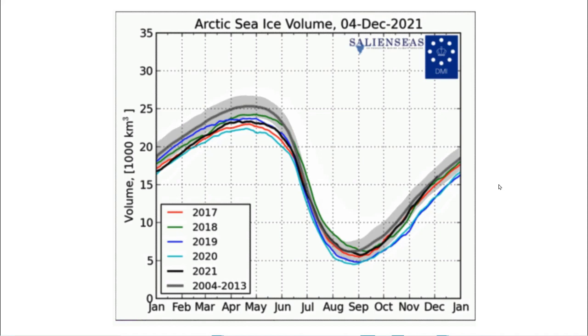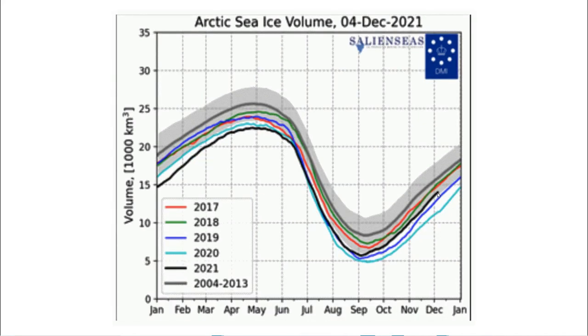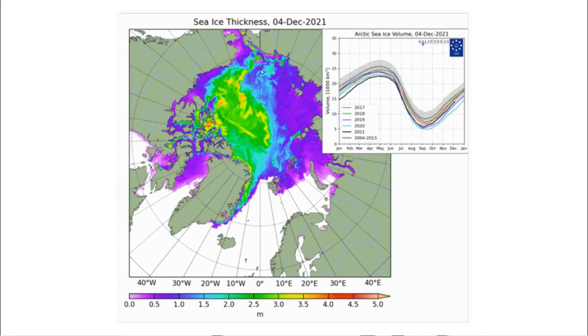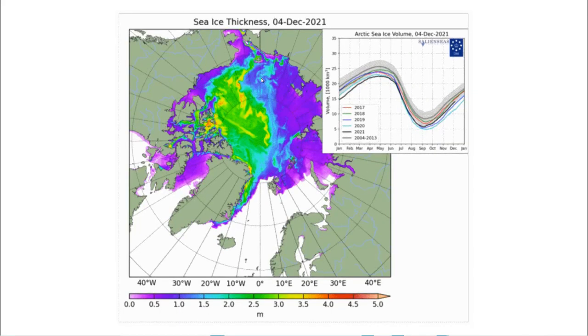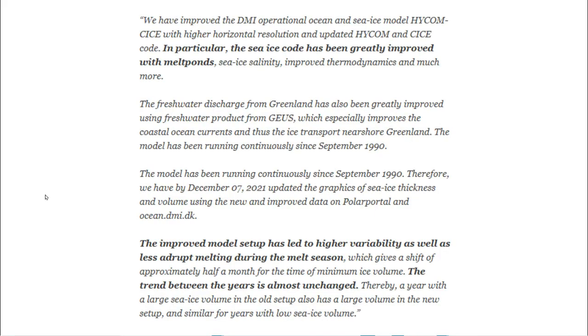Yesterday I showed how the Danish Meteorological Institute altered their sea ice thickness and volume data over the previous few days. Just as the ice went above the 2004 to 2013 mean, they made a large reduction in the ice volume, and they removed a lot of thick ice along the coast of Siberia. There are a lot of sailors currently trapped in this thick ice, and I'm sure they greatly appreciate the scientists making the ice disappear. I predicted yesterday that the Danish Meteorological Institute would come up with a very sciencey sounding explanation for why they altered the data, and they posted it on their website.